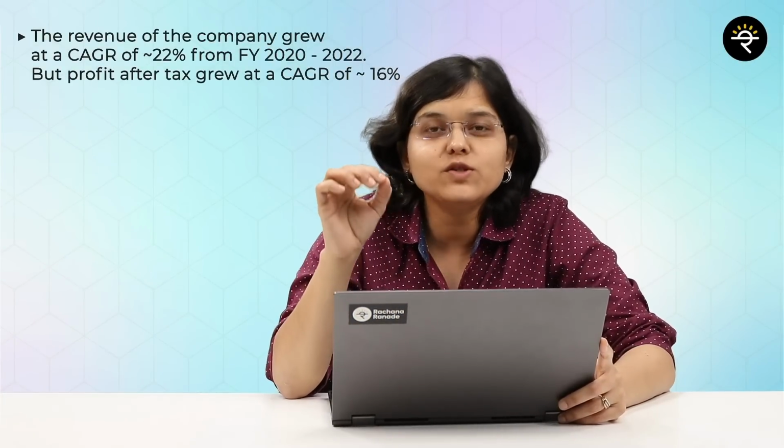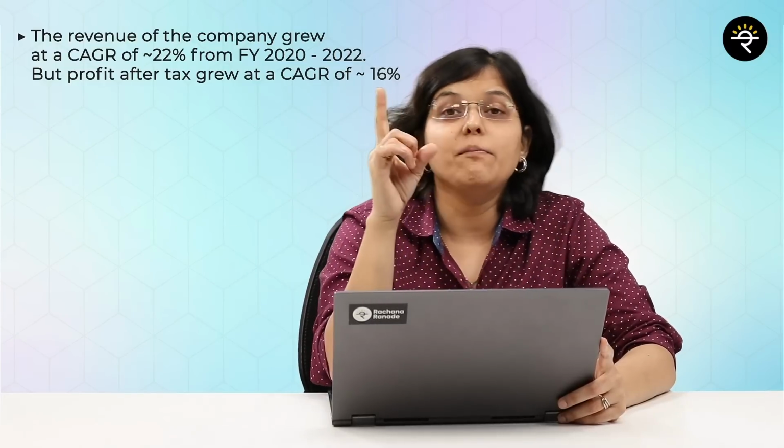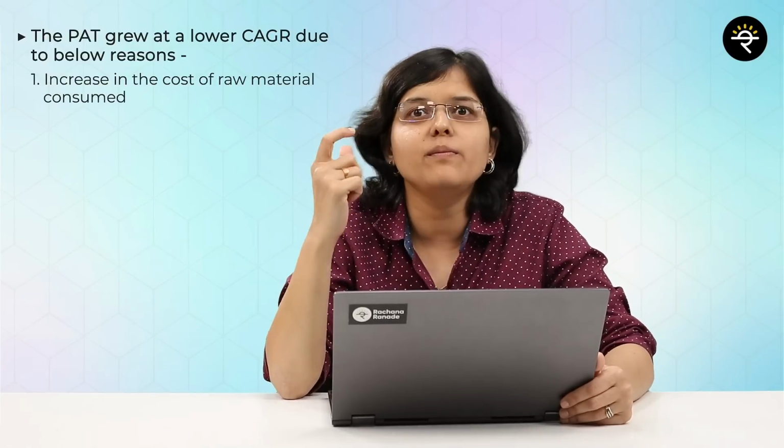Well, now talking about the financials of the company, the revenue of the company grew at a CAGR of almost 22% from financial year 2020 to 2022, but PAT grew at a CAGR of 16%. Now, you might be like, why did PAT grow at a lower CAGR as compared to the top line? There are a few reasons for that. The very first one is the increase in the cost of raw material consumed.